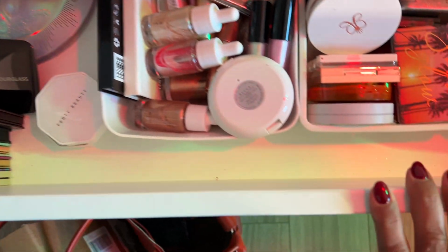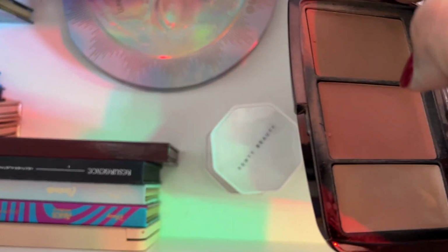Okay, this is my highlighter drawer. I think I'm going to grab this Hourglass palette, actually. I don't know if this is going to go bad, and I feel like I might cry because they did discontinue this.